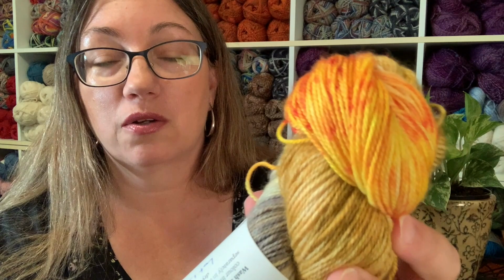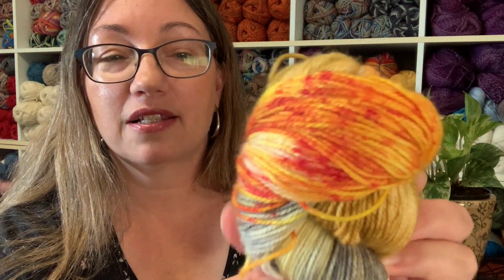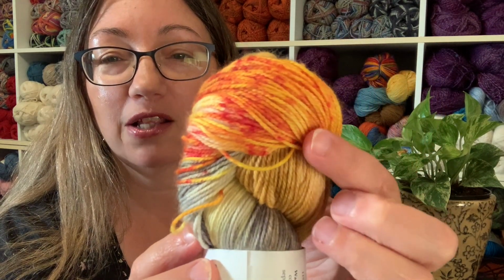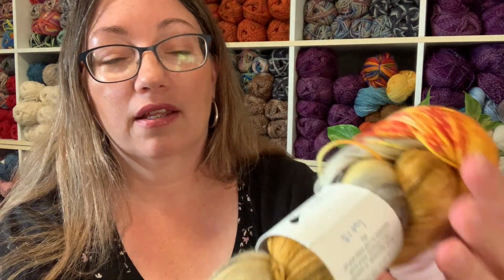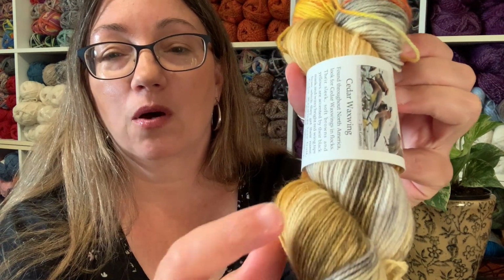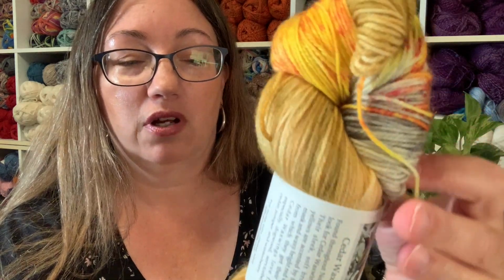This here, Cedar Waxwing. Let's take another good close-up look. Look at the colors. Doesn't that just feel fallish to you? You know, I love my yellows and oranges. It has a little bit of gray. There's some darker colors down here. Oh, this is just so beautiful. So beautiful.